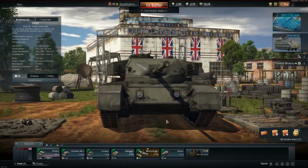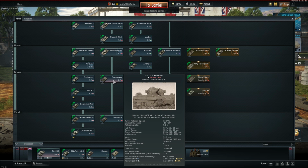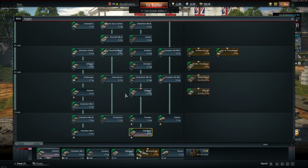However, if you're currently in Tier 4 and you are on the Caernarvon, and you are trying to get to the Centurion Mark III, I would suggest hurrying up and trying to get this grind done as soon as possible, because you're going to have another vehicle you're going to need to research in this next patch. And the patch is probably going to drop next week, would be my best guess.